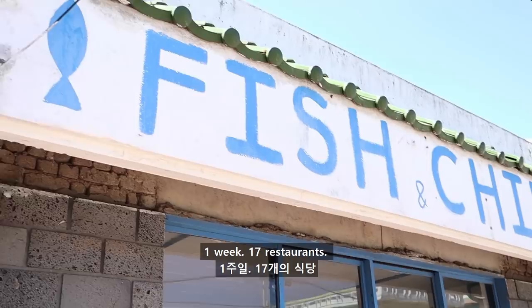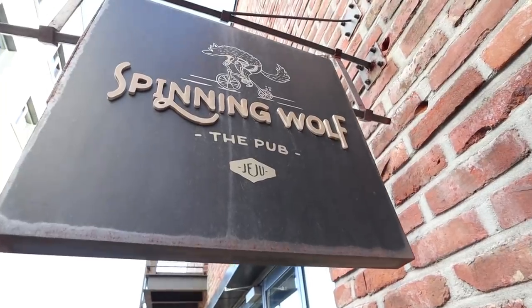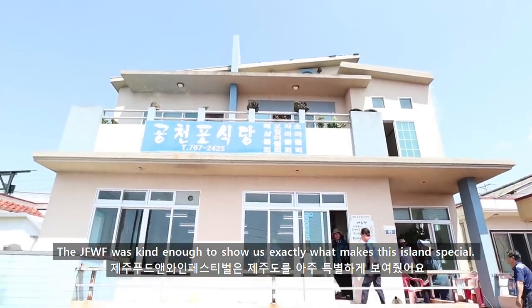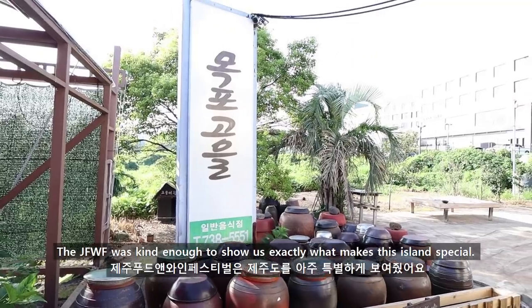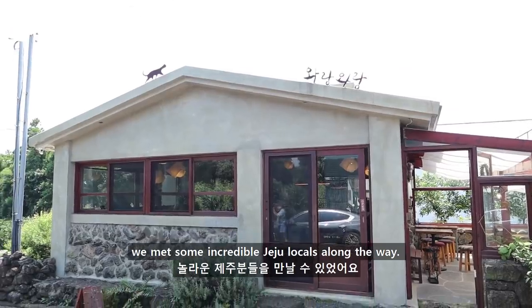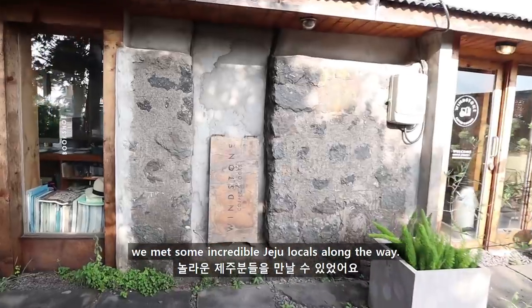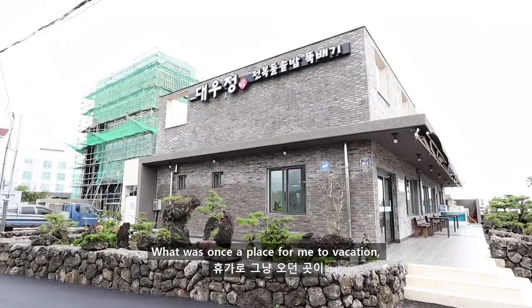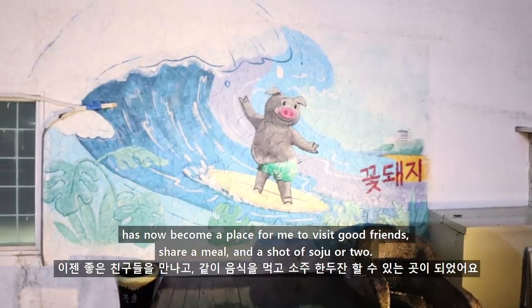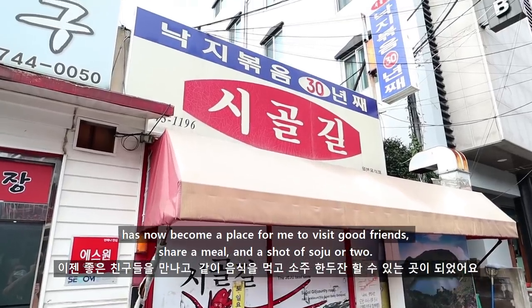Wow. 1 week, 17 restaurants. The Jeju Food and Wine Festival was kind enough to show us exactly what makes this island special. We had some amazing food, but more importantly, we met some incredible Jeju locals along the way. What was once a place for me to vacation has now become a place for me to visit good friends, share a meal, and a shot of soju or two.